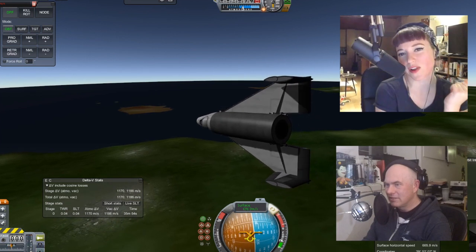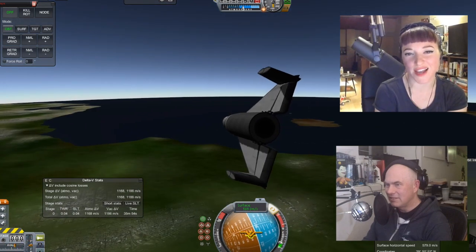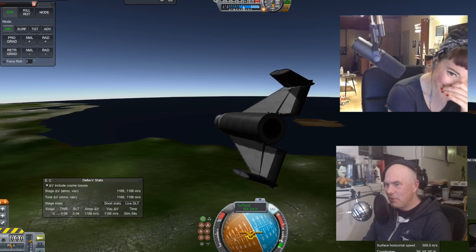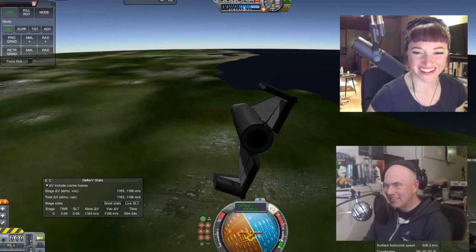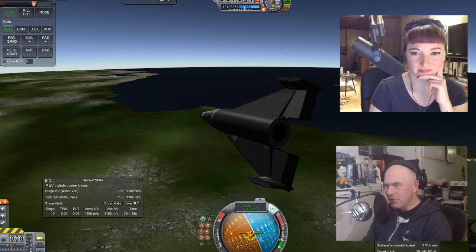I know this is a weird angle to view from, but it just looks like you're flying sideways, and it just freaks me out every time. I know what's happening, but every time I look at it, I'm like, why is it happening? Oh, it's just what we need to do to control this thing.